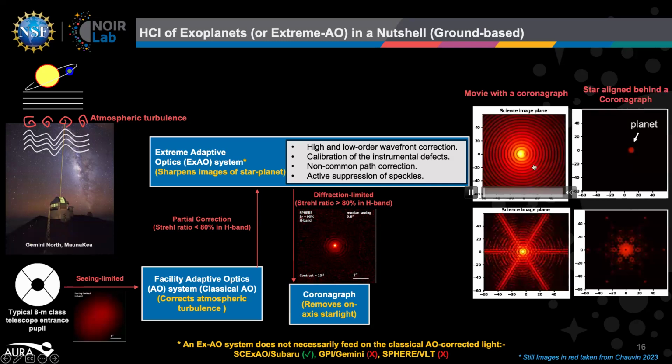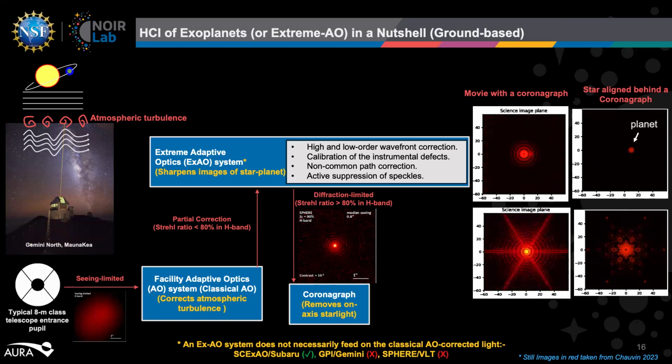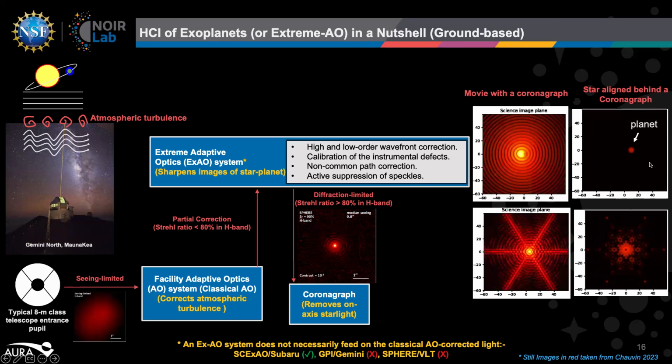So I'm pretty sure I don't need to show you this, but I have a simulation of a vortex coronagraph, and I'm just moving the PSF across to show you that if you have a planet, you can see the planet when you add a coronagraph. But if you have a very complicated pupil, for example, this is a TMT pupil. So TMT is a 30-meter telescope. You're going to see that even after the coronagraph, you have some residual diffraction, and you can subtract it out in your post-processing, or you can also apodize your pupil to smooth out the effect of the diffraction around the spider arms.